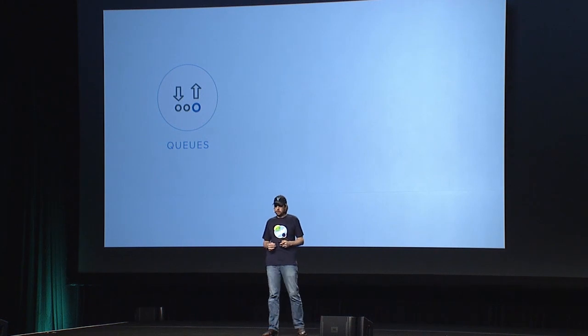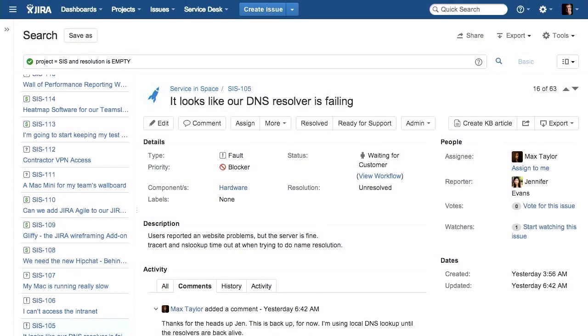Firstly, let's look at queues. Now, Jira has a pretty amazing search interface. It can let you find the needle in a haystack. It can let you pinpoint issues very rapidly from around an ever-increasing issue base that you have. It's great for development teams. It's great for doing triage. It doesn't really work for IT teams very well.